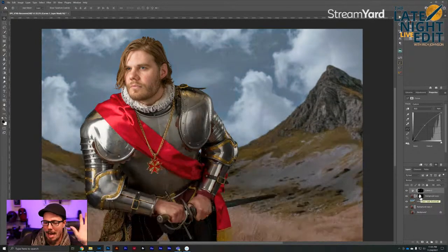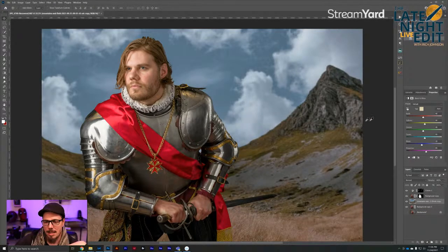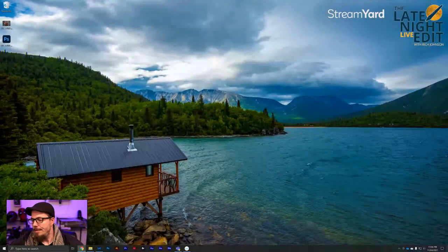We're back to this point. I'm going to color correct it. I think it's the black and white layers. Here we go. Black and white layers. They loaded. It's going to crash. I'm going to send them a nicer one this time. Okay, guys.